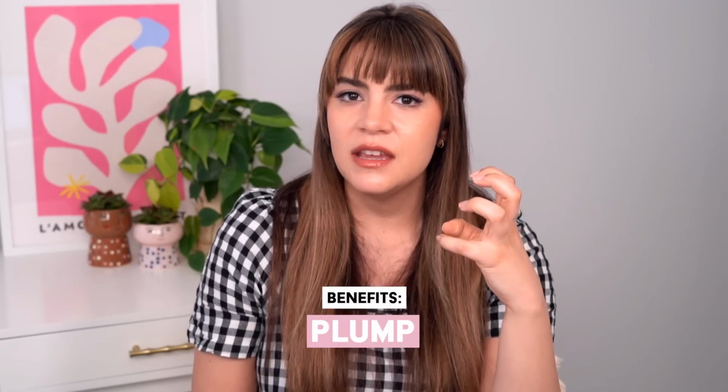And OMG, the plumpness factor on this. You know what I'm saying? Like, we've got the juiciness, but we've also got the bounciness to this. Once this settles into your skin, you won't be able to stop touching your skin because it's going to feel so firm and smooth and kind of lifted and really bouncy.